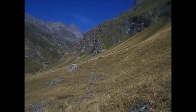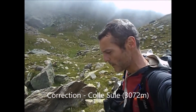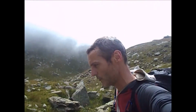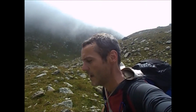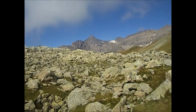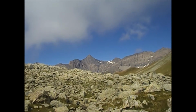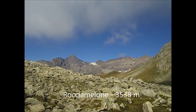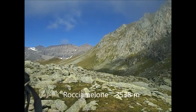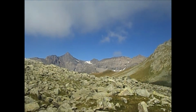And we are going to Col de Sus today. Well, we've just reached a little plateau, where it's not so cloudy. I'll show you the onward view. This is the iconic mountain that we saw before going up the valley. I think it's Roccia Meloni, something like that. And our col is just round this bluff here, so we've got to go round there. But again, it's lovely conditions.